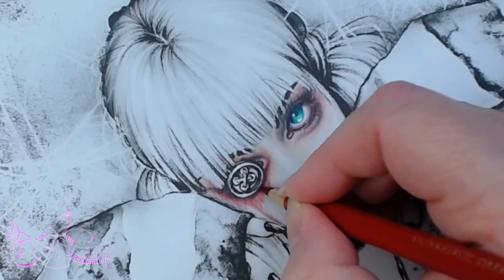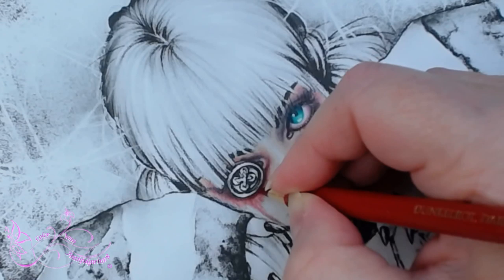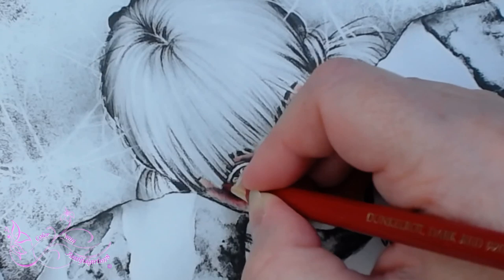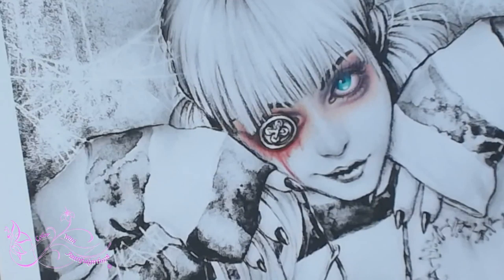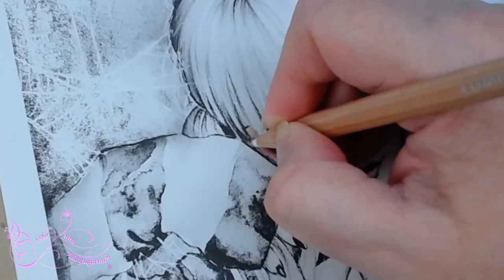Dark red, 225. I'm just going to come around the darkest areas, so underneath the button. And I'm also going to mark in a few darker areas in that skin as well, just coming down her face, just so we've got a little bit of depth in there as well. Coming around the top. Okay, I'm not going to add too much white in here now, but white I'm going to use just to blend off those lighter areas around the outside. Just like that.